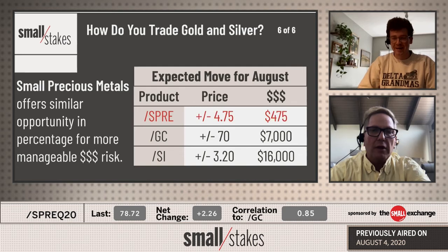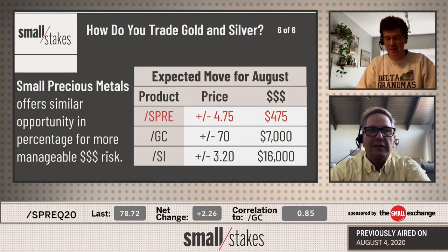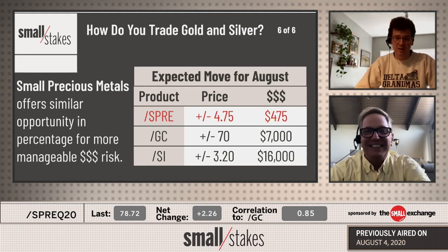Well, unfortunately, all 3 of these markets have already done half of what was expected for August, as these markets continue to exceed expectations. Like I said, SPRE up 2.25 here, the whole month of August expectation expected to be $4.75. Gold, the expectation $70, up $35 today. Silver expectations just above $3.